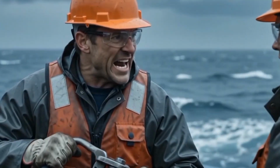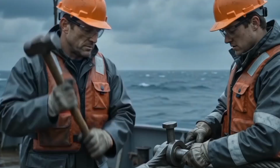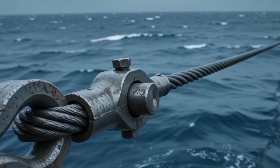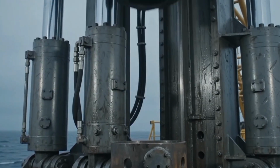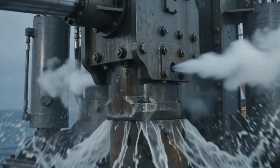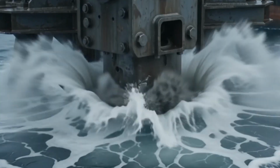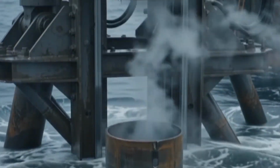Hold that line steady! Securing these cables requires absolute precision. Locked and loaded! Precise monitoring ensures steel deep into the... This is engineering on a colossal scale.